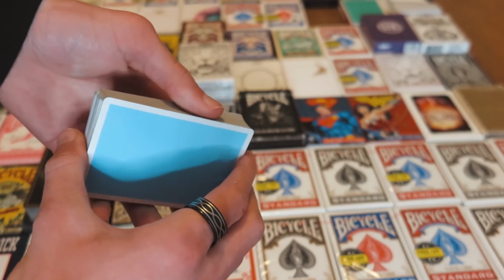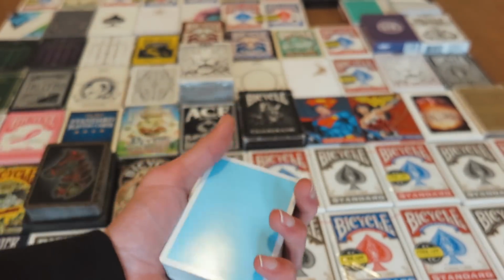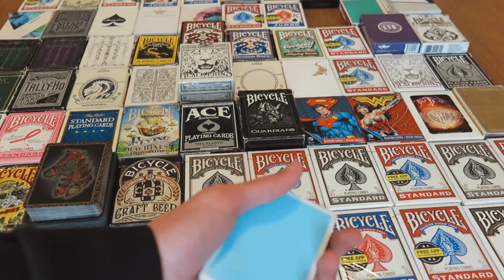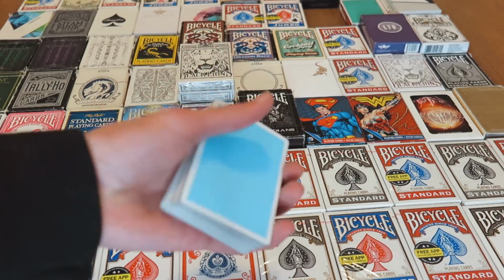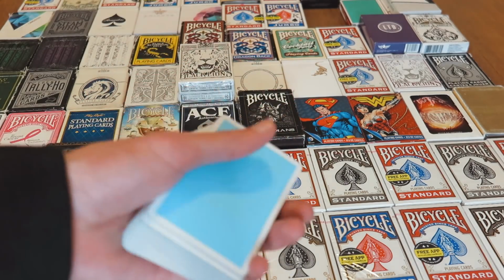So, I mean, they feel really nice. They kind of clump together. Like, I don't know, maybe I'll be able to do this. See, one more time. They clump together, so they're really, really good for packet cuts, I think at least.